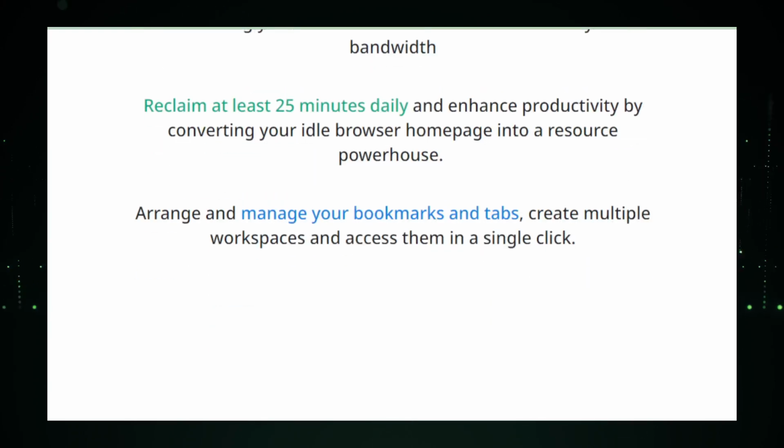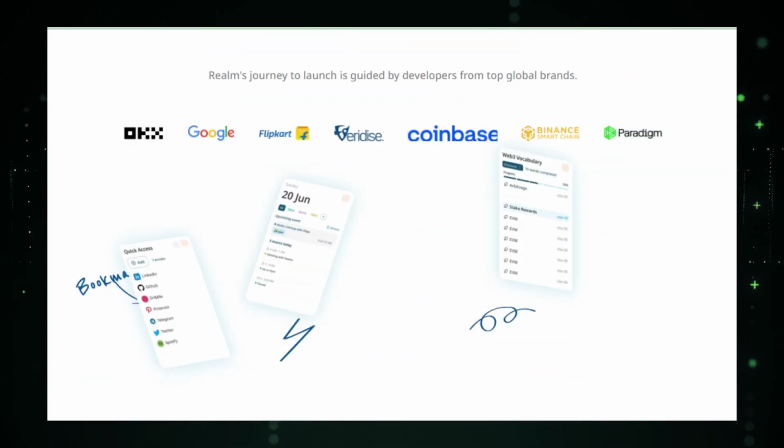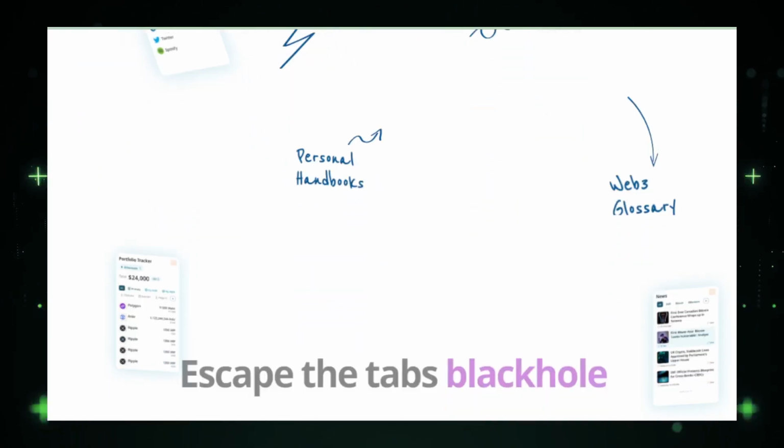With Realm App, you can organize your most visited sites, keep track of important bookmarks, and even dive into your favorite news feeds, all from one place. It's like having a personal assistant, ready to help you navigate your digital world with ease. But what truly sets Realm App apart is its commitment to enhancing productivity.